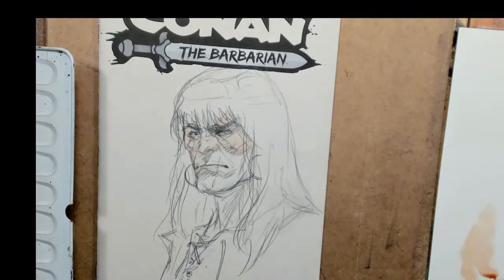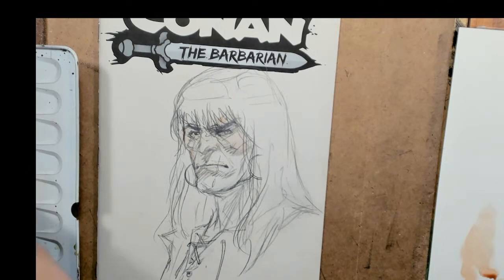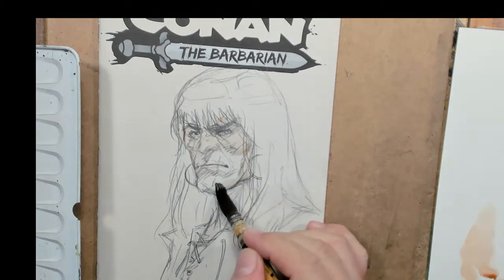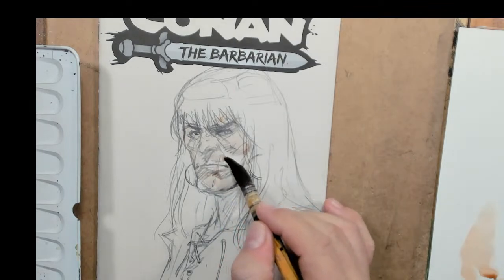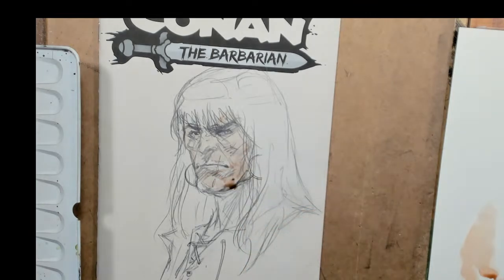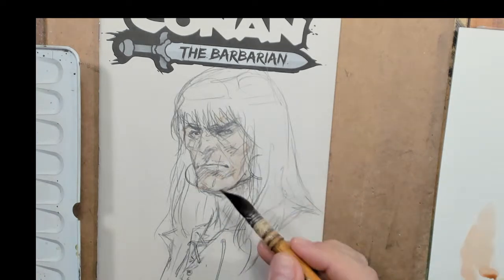Just very, very subtle. In fact, I need to add some black to this as I want that sense of razor stubble. So I need to get some of that gray going into that color. Yeah, this paper's not taking the wet very well, which is not bad because I'm not putting that much wet on. Just using an old Japanese brush.